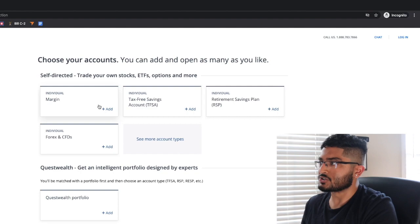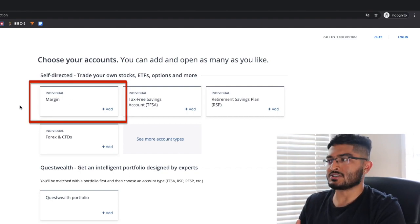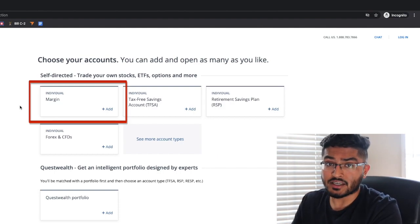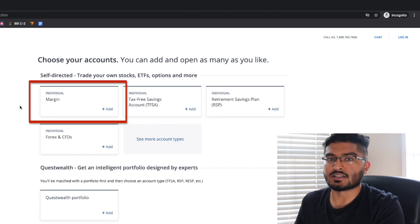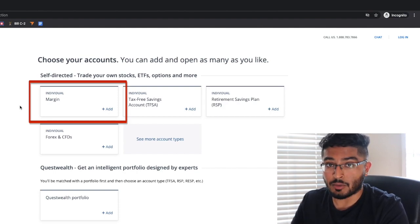So the very first option here says margin. Now, a margin account is, in simple terms, basically like a normal bank account that you use for investing. So you can put as much money as you want in the account. You can take as much money as you want out of the account. So there's a little bit of flexibility that way. But one of the biggest things against this account is that you will be getting taxed on all the money that you make. So on any capital gains that you make or any dividends that you get paid, you will get taxed on it.